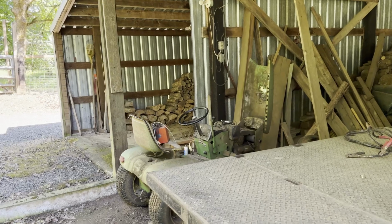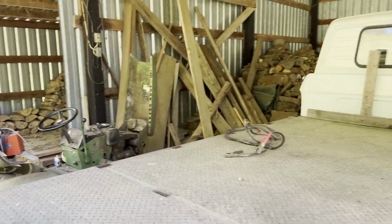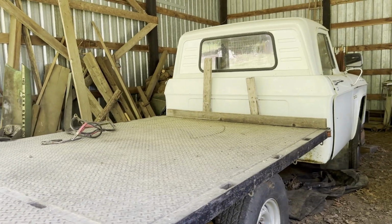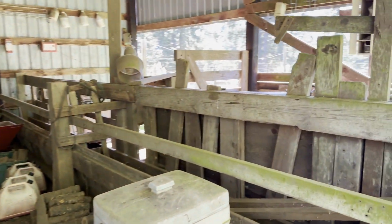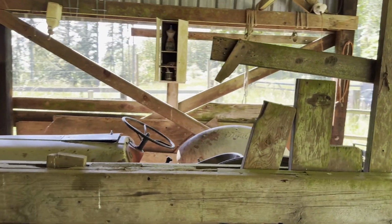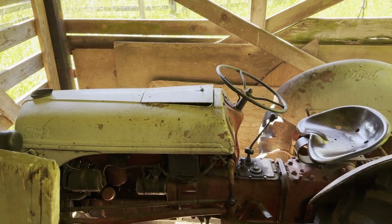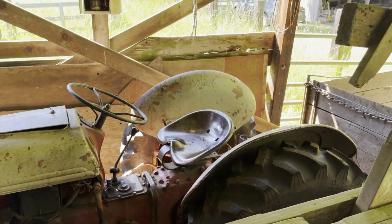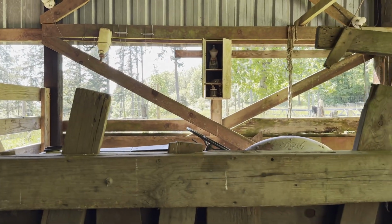So we've got tractors, 4-wheelers. We've got this really cool truck here. We'll put together some detailed information. But while I'm here, I will try to hold the camera up high enough to show off some of these things. The 8N tractor has been overhauled, and the truck has been overhauled. They're both in A1 condition. Excellent.